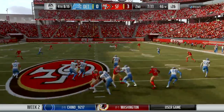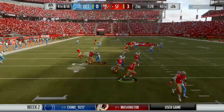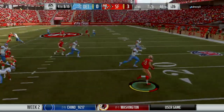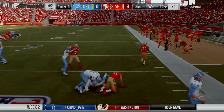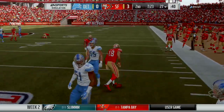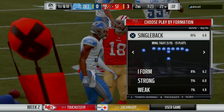He gets this one away, and boy, it's another boomer. Oh, and now he bowls him over. A good return there, call it 13 yards. And possession will switch hands, 1st and 10.